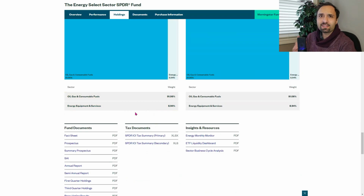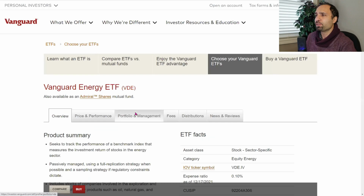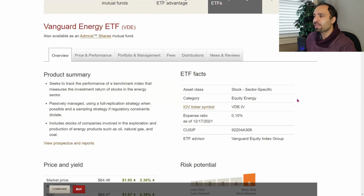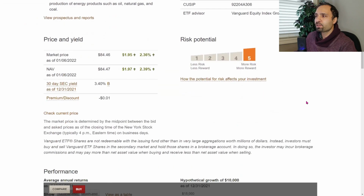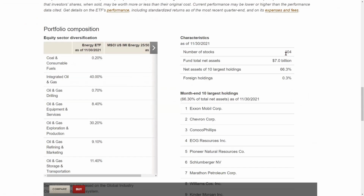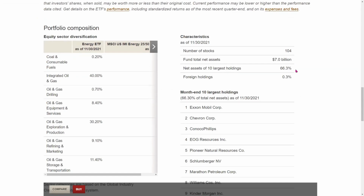With that out of the way, let's take a look at the second ETF to review, and this one is the Vanguard Energy ETF, ticker symbol VDE. It is available in US dollar stocks. It has a lower expense ratio at 0.10%. Let us take a look at the risk rating for Vanguard Energy ETF. The risk rating is at 5, which is the highest level of risk for this ETF. There are 104 different stocks within this ETF.